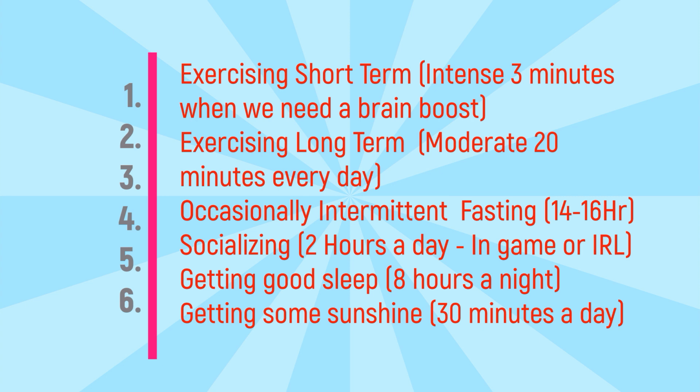Strat number 3 is occasionally intermittent fasting for about 14 to 16 hours or reducing your calorie intake. Strat number 4 was socializing for about 2 hours a day, either in real life or in-game playing something casual with friends. Strat number 5 was getting a good night's sleep of at least 8 hours. Strat number 6 was getting sunshine, at least 30 minutes a day.